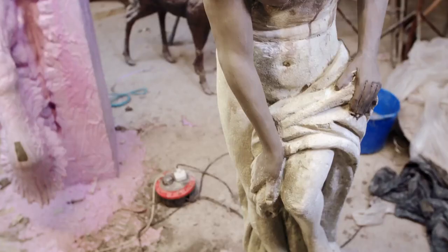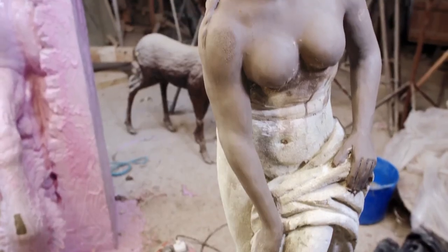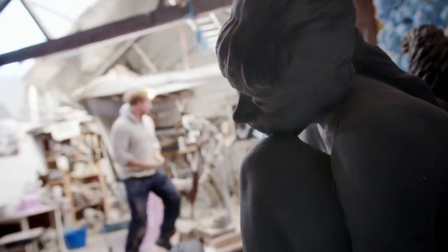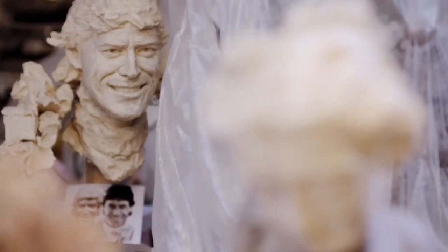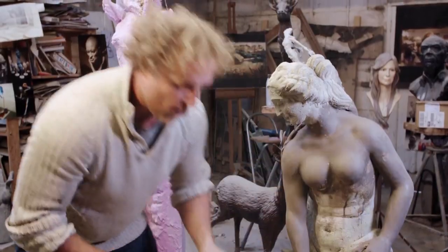Once the clay model is finished, Nick will use it to make a mould from silicon and resin. The mould can then be filled with a material similar to the stone aggregate used by the 1920s sculptor. It's a long way to go, but before he can even begin, Nick will have to make the new clay body parts look like they've had decades of exposure to the elements.